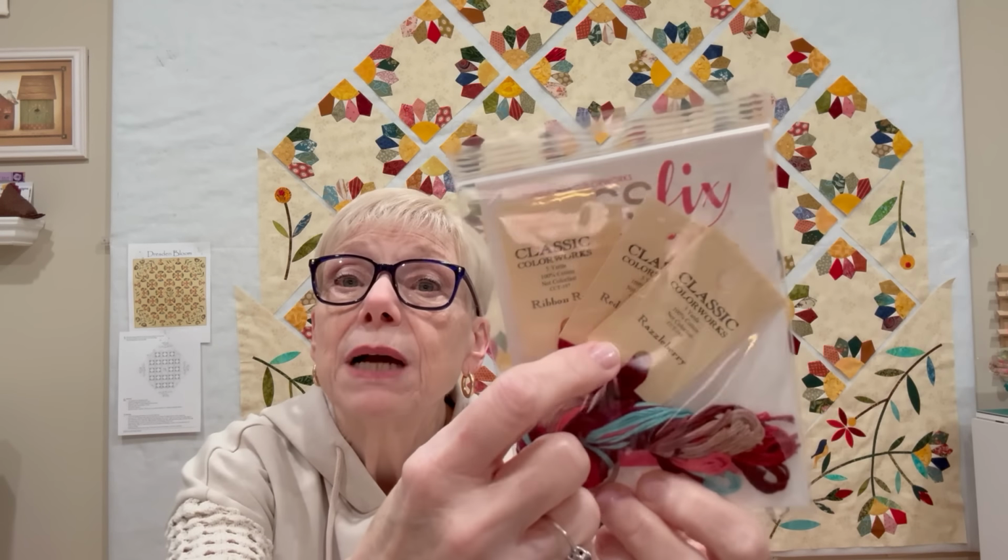And then I just told you last time on my red sampler, I was very nearly out of 523, so I ordered one spool of 523. Well, you can't just do that. So I'm gonna show you in a minute what else I ordered to go with that. I had an order at Fat Quarter Shop. Well, this is my monthly Thread Club, Classic Colorworks, and before I hang them in my system, I will punch an extra hole in those cards so that I can put my leftover threads on the extra hole.